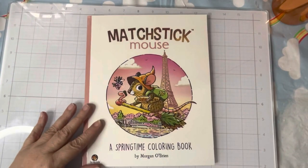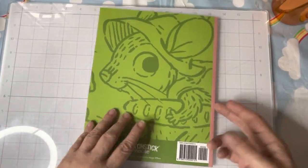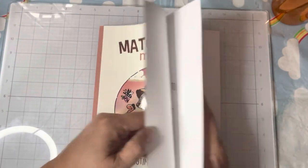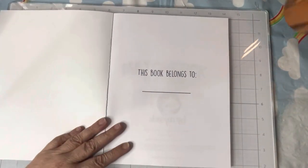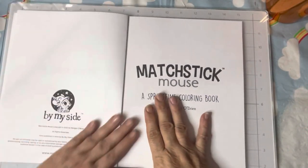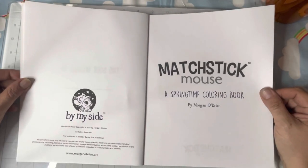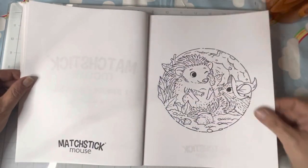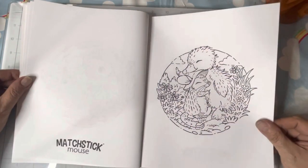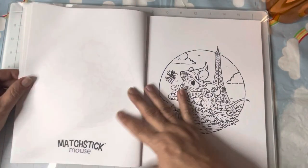Next we have Matchstick Mouse, a Springtime Coloring Book by Morgan O'Brien. And there's our back. And we have a nameplate page. Legal information and his website, title page. Always cute as usual. Little springtime duck. Always no duplicates.